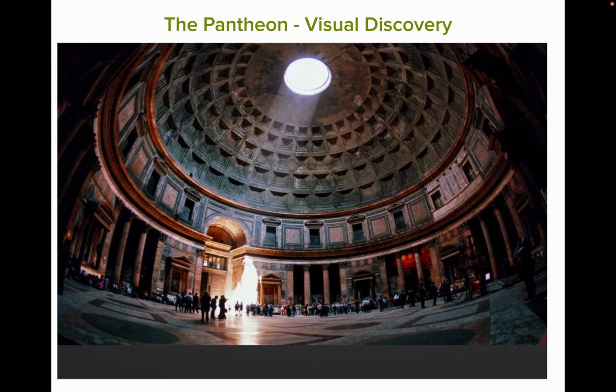Well, obviously, some things you're going to say is the hole in the ceiling. As you can see, it's letting sunlight through. You can see the height of the entire building itself because you can see those tourists in there. You can see how small they look compared to the utter size of the building. It's humongous, and you can see that there's different little nooks and crannies and crevices.